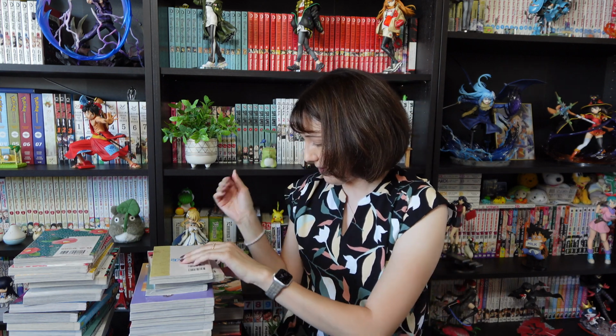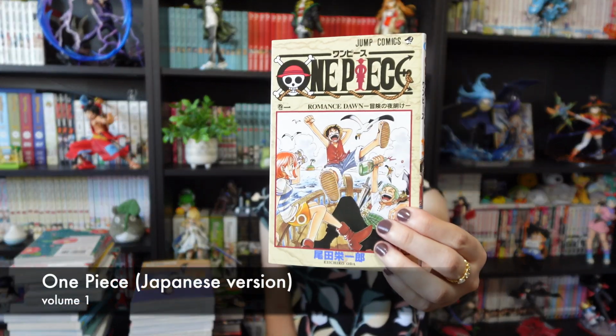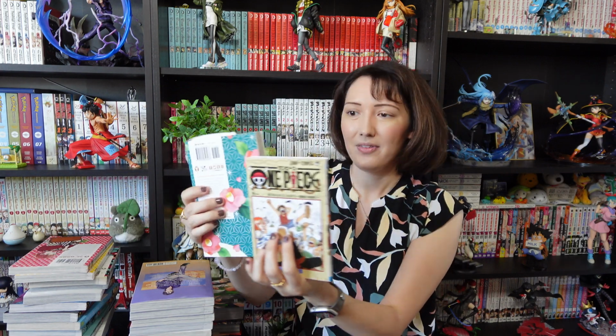And then speaking of some other Japanese language things, if you saw the vlog, I'll link it in the cards. During the time when I went to the Kinokuniya bookshop there, I picked up some volumes in Japanese of some of my favorites. Since we're talking about One Piece first, I got the first volume of the One Piece manga, and it's so cute. The book is so small in comparison to a regular volume.